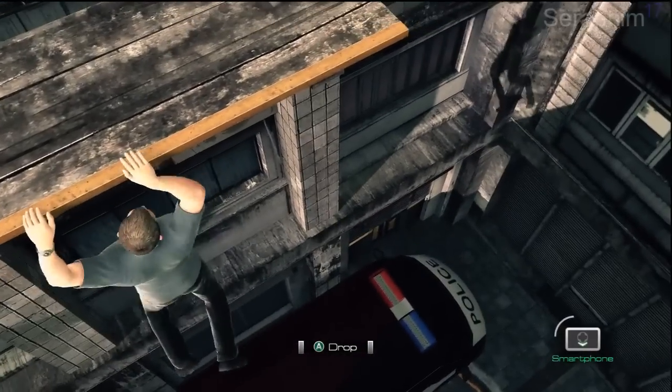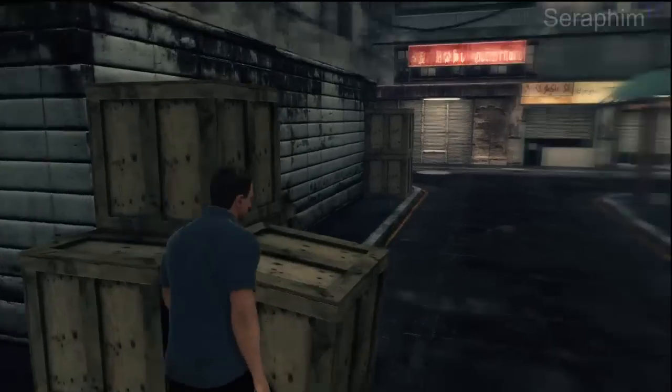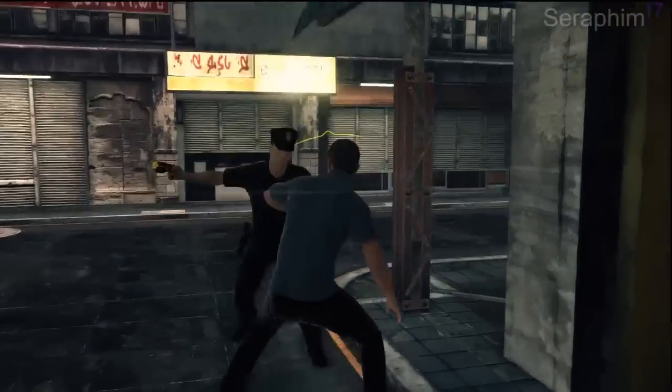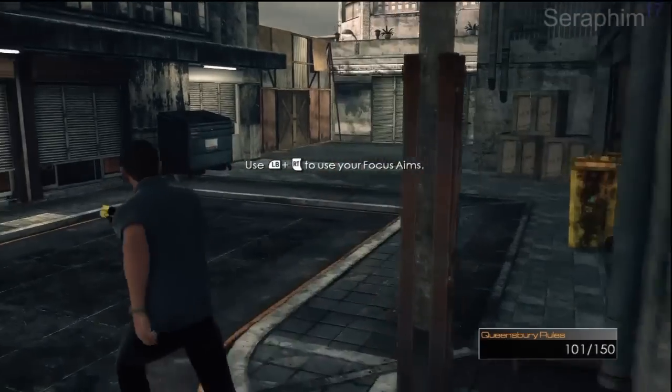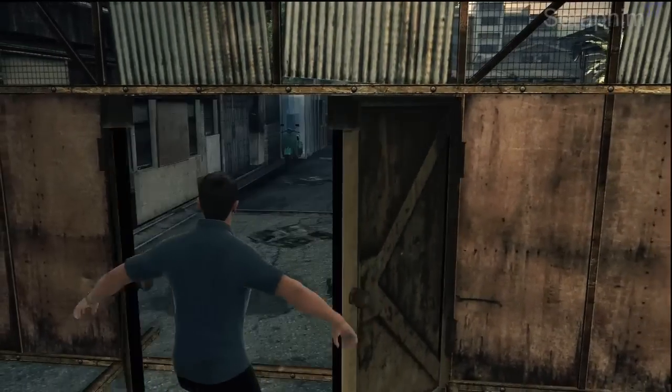But keep platforming, keep jumping, and when you drop down onto this van, you're going to be going into another courtyard, and I think after you take down these police officers, we're going to get a gun and be able to kill people instead of using this pathetic taser.